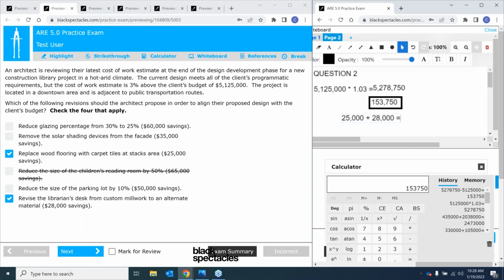Again, this is from the two options that I immediately said I really liked. I could probably do the math in my head, but that's never to be trusted, at least for me on the AREs. So let's go ahead and use our calculator. So that's going to give us a total savings of $53,000. So if we take that away from our total number, we're still looking to save $100,750. So now that's our new goal based on the three choices we have remaining.